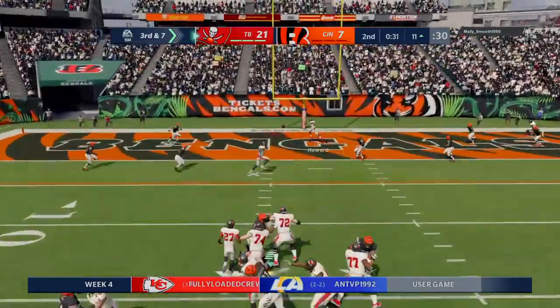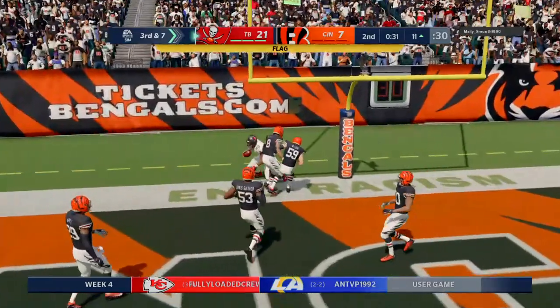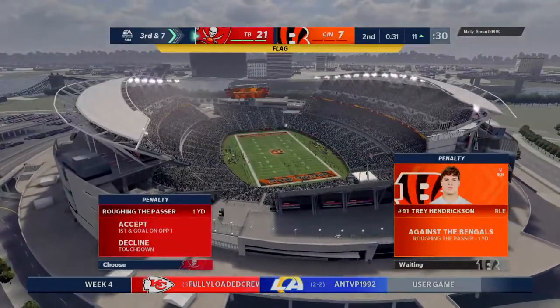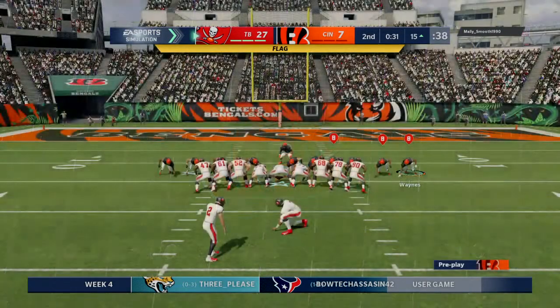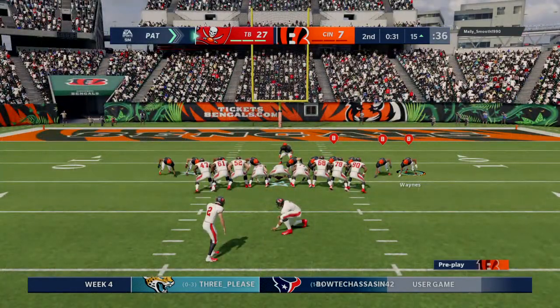Here's Clemens. And this is caught. Touchdown. Wait, hold on a second here. Flag down. Let's see if this will stand. And yes, they want the points, so they will decline the penalty.